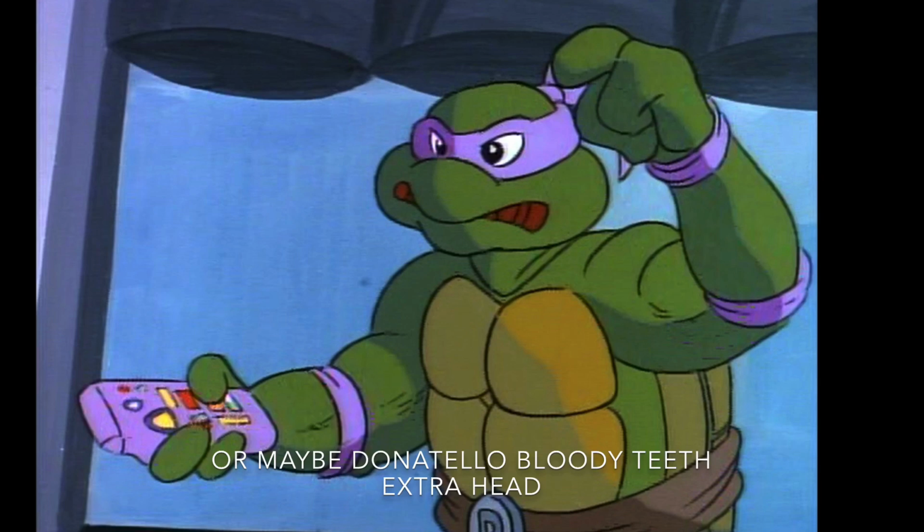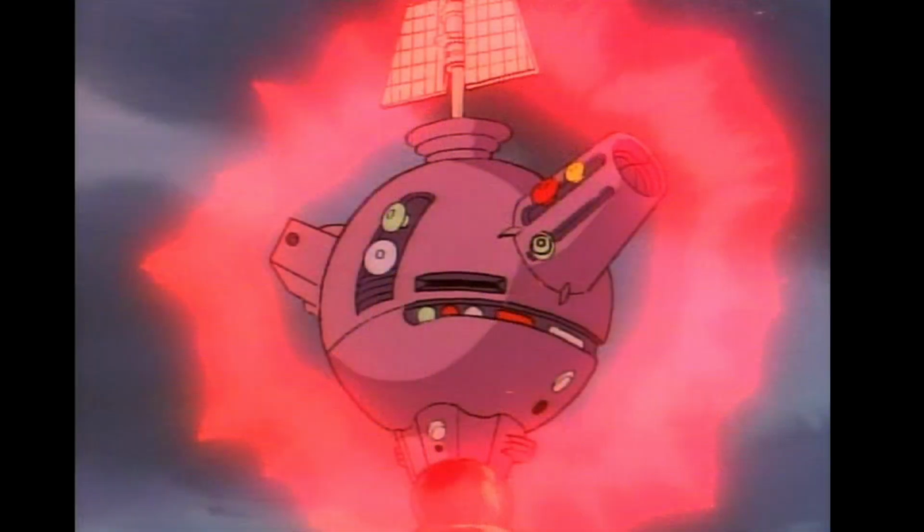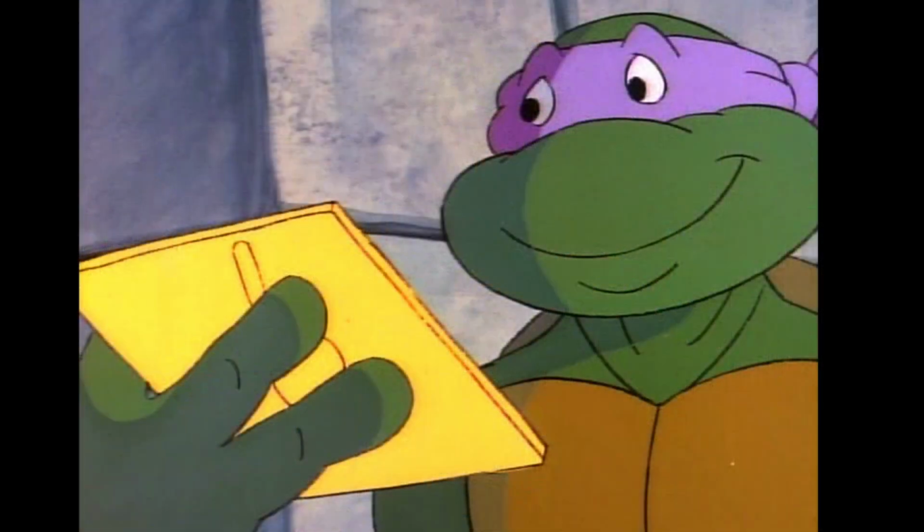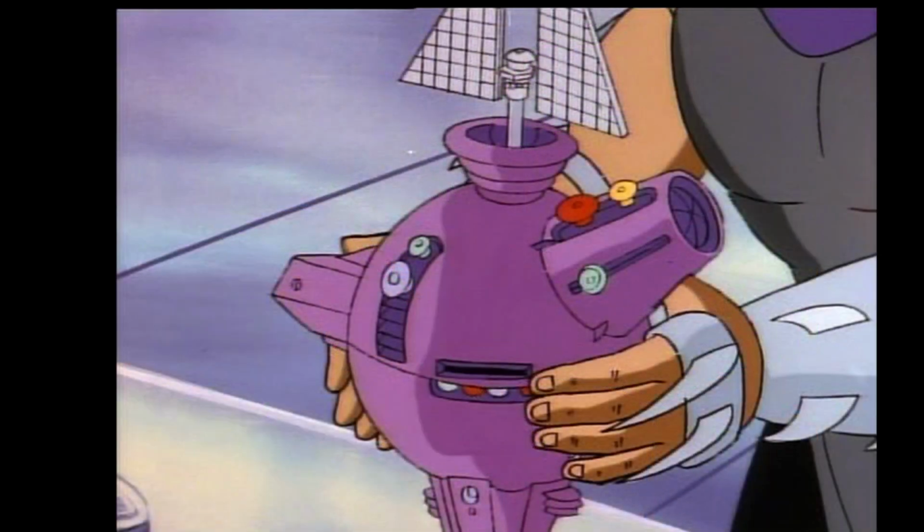Real quick, just because I couldn't forgive myself if I forgot to mention this, there are some items that they could have included in this 2-pack. They could have included the remote that Donatello uses to control the super mutants. They could have included the mesmerizer. They could have included the amulet the Shredder wears to cancel out the mesmerizer. And maybe they could have included one of the schematic discs. But that's it. And really, you don't necessarily need these things. The Mesmerizer would probably be the coolest one. But maybe they'll include that down the line.